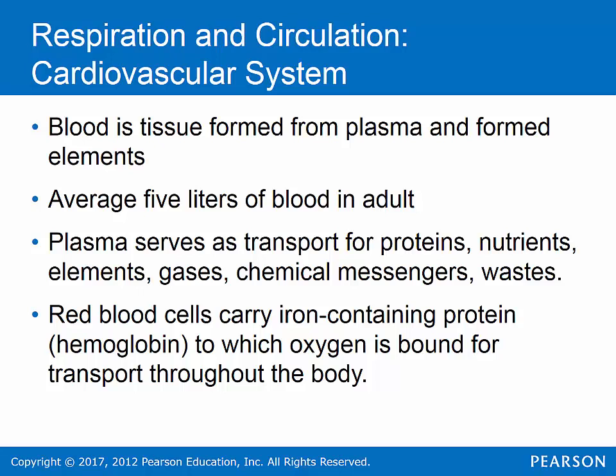So you've got plasma, which is kind of like the river it's all floating in. Red blood cells, which do what? Oxygen and stuff. And then white blood cells, which do the army, right? They fight off your invaders, your infection and stuff. What's the other thing? Platelets. What do the platelets do? Clots. So clots, absolutely, very good.